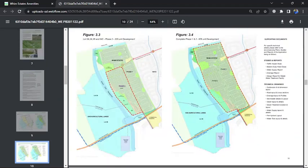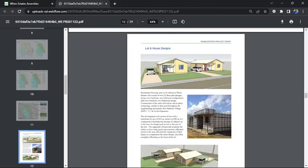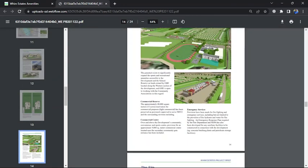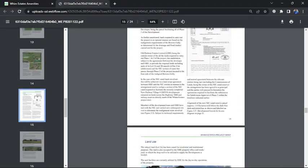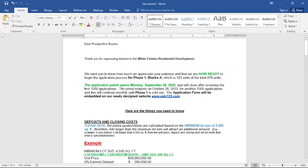And right, so this is showing you the location. So this is showing where phase two is, and this is phase one, and they have Whim Estates. So phase one and phase two of the New Harbour Village 2. So this is just giving you an overview of the development and the plans that they have for it. So you see, they say they have a commercial center, emergency services, and so forth. And they give you an overview of the land title process of what they'll be going through.